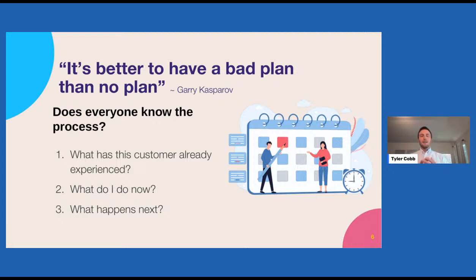So make sure everyone knows the process and think about these plans this way. What has this customer already experienced? Always look from their viewpoint. What have they already told your business? What have they been sent? What files have they sent? What information have they given? What have they been told about what's next to expect?